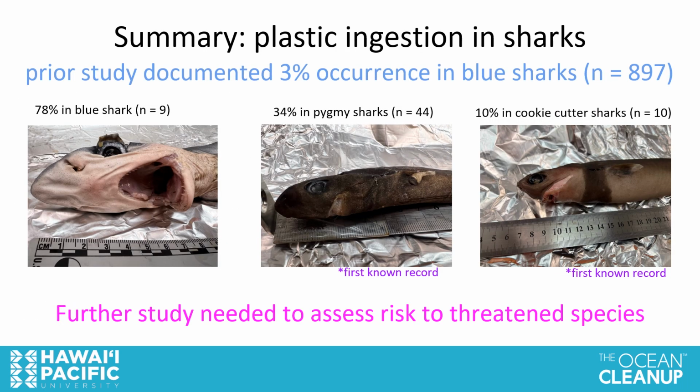While prior study has documented only a 3% frequency of plastic ingestion, our observation of 78% in blue sharks may be due to their juvenile behavior or may be an anomaly given our small sample size. Our observations of plastic ingestion by pygmy and cookie cutter sharks are the first known records of plastic ingestion by these species. Further study is definitely needed to assess the risks of plastic ingestion to these threatened and unassessed species.